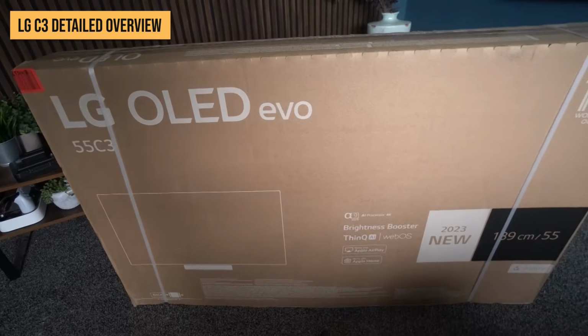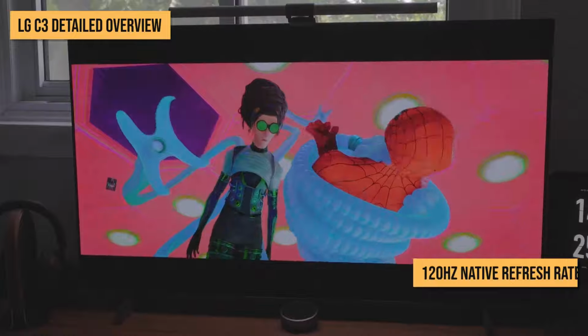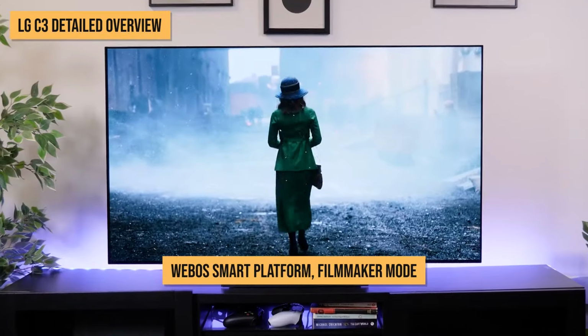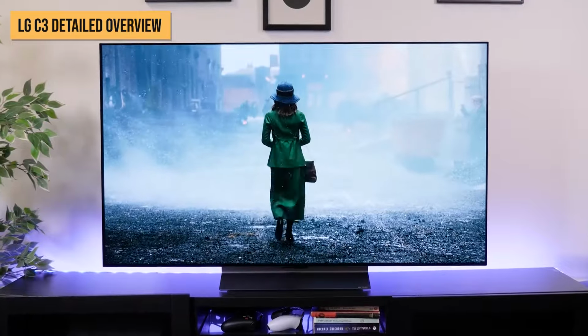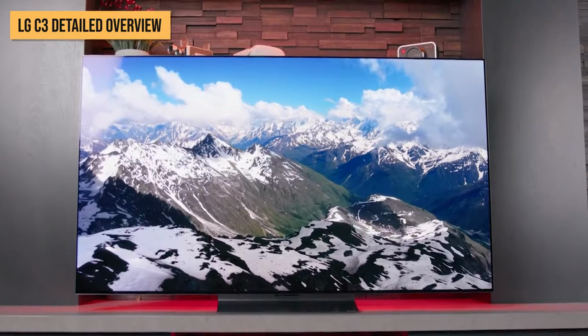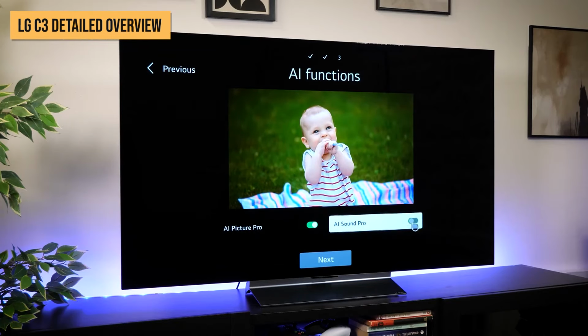And it's packing in all the latest and greatest tech: HDMI 2.1, 120Hz native refresh rate, Dolby Vision IQ, WebOS smart platform, filmmaker mode, and more. Plus, LG's new Alpha 9 Gen 5 AI processor to handle all that 4K upscaling and picture processing magic.